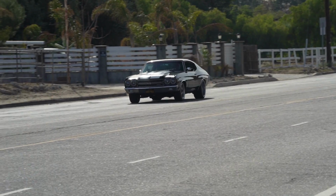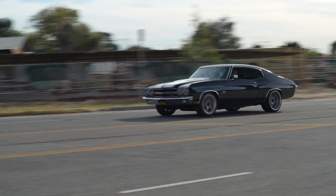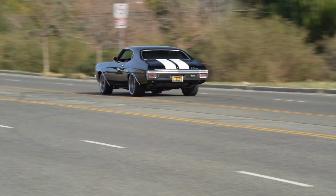This looks like a car John Wick would drive. Well, he did, right? Exactly. This car is just so good. I'm stoked for you, bro. You got such a good ride, man.